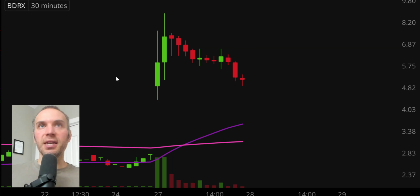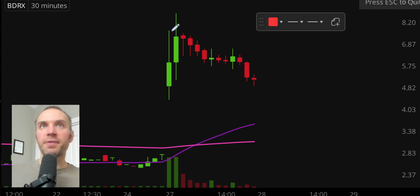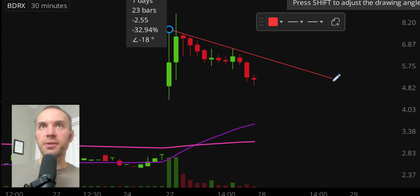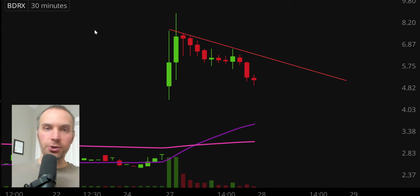Next one, BDRX. And what I find interesting about this one is that we have the ability here to draw a pretty well-defined trend line. And by no means am I saying that I'm some sort of special talent or this was a great discovery to draw that trend line. I think a lot of people have drawn that trend line. And I make that comment because when a lot of people are watching the same areas and wondering the same things, call it a self-fulfilling prophecy, call it whatever you want, it can produce some very dynamic movements.